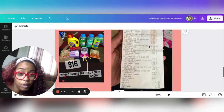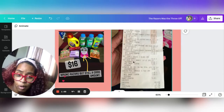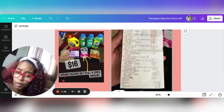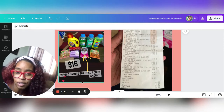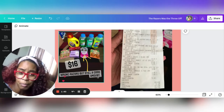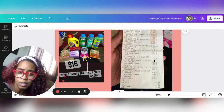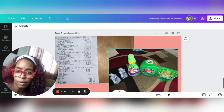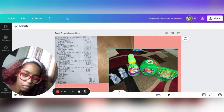So here's a deal that went very well. Everything came off on the receipt except for the razors. I got the wrong razors, but it was still a good amount. The razors were $4.10. So if I wouldn't have gotten those, I roughly would have paid anywhere between $9 and $11. But I did end up taking the razors back just to get a better deal.